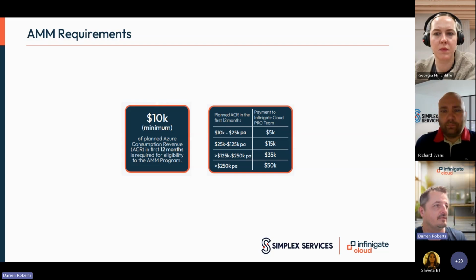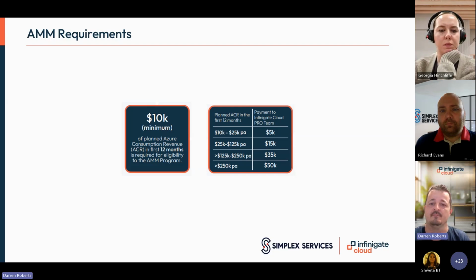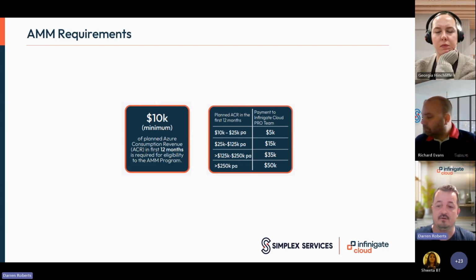Just to be very clear on this, the funding on the right hand side means that the migration costs you would normally incur, that you'd have to pay Simplex to help you migrate to Azure, that funding takes that cost away from you, the customer. It helps to free up valuable capital expenditure for using on other things. It's there to pay for the Infinigate Cloud professional service team, which means you don't have to pay anything at all, or at least most of the migration cost.